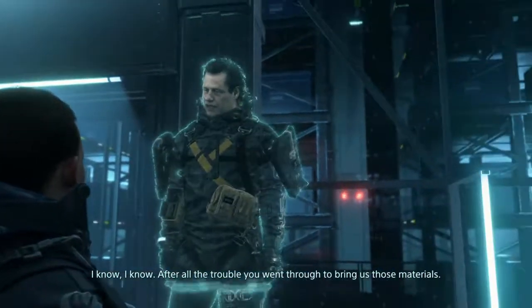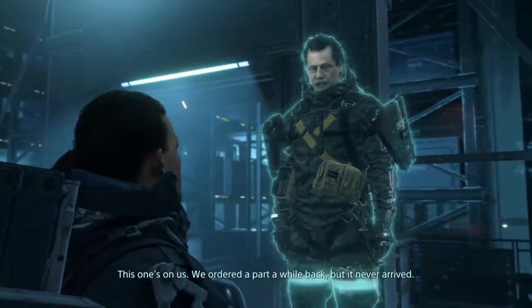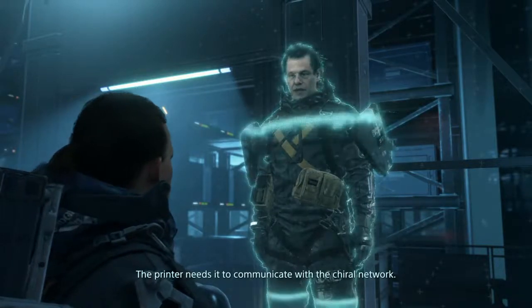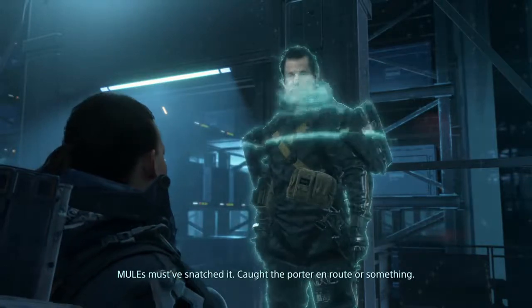I know, after all the trouble you went through to bring us those materials. This one's on us. We ordered a part a while back, but it never arrived. The printer needs it to communicate with the chiral network. Mules must have snatched it, caught that porter en route or something.